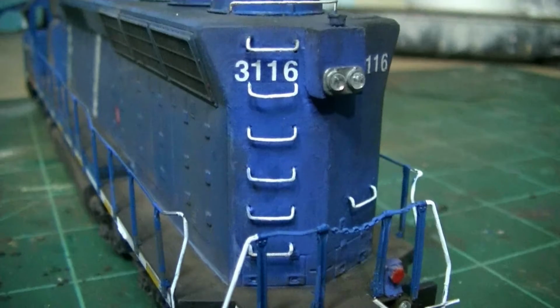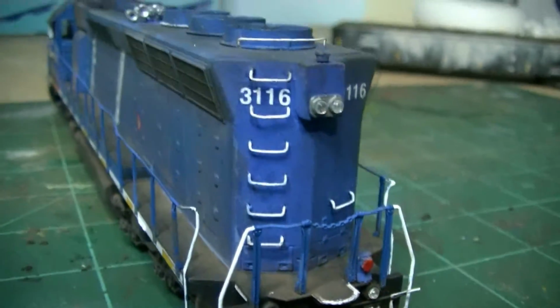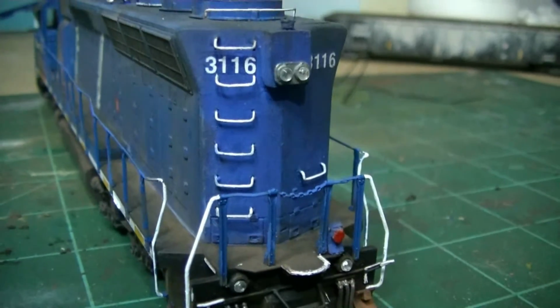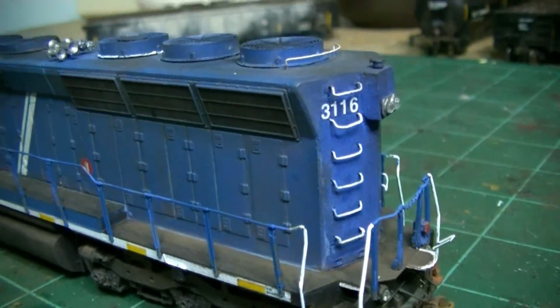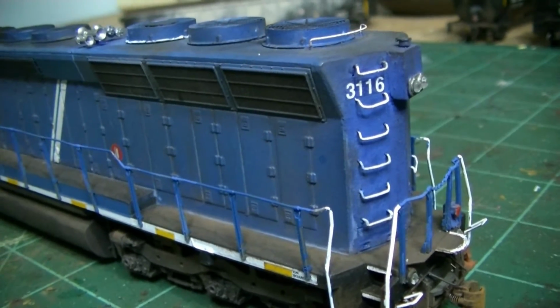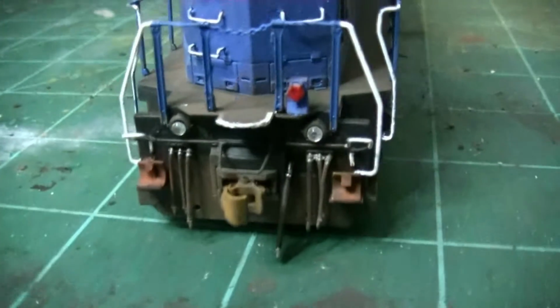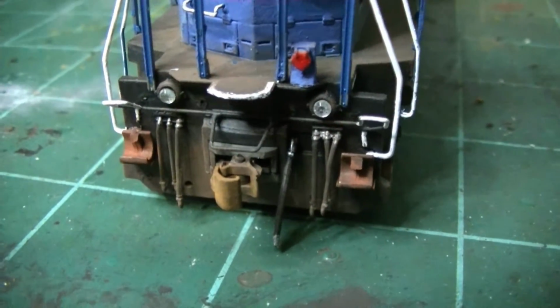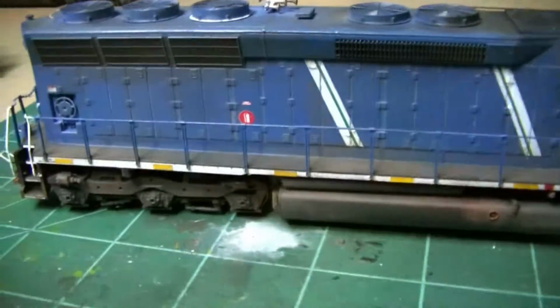I also had to do all the grab irons on the back, which is a major time-consuming process, but it was well worth it because in the end it looks really nice. And the paint matching came out pretty good too, since that was probably another hard part of this, trying to paint match the blue to the original blue that came on the model. But on the back end here, you can see all the nice details are added. I did all that by hand. And then on this side, pretty much the same thing.